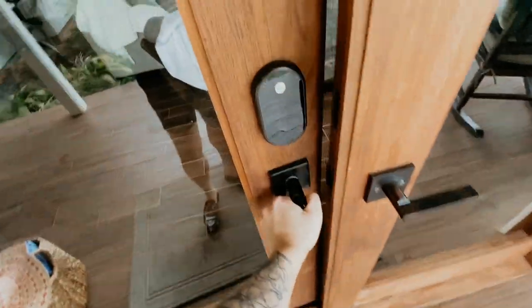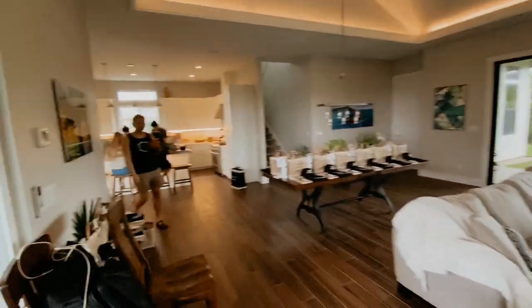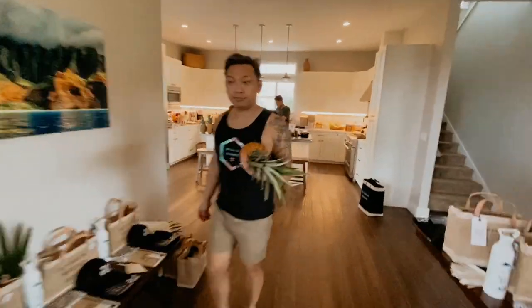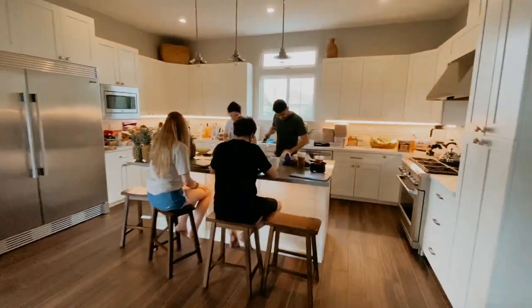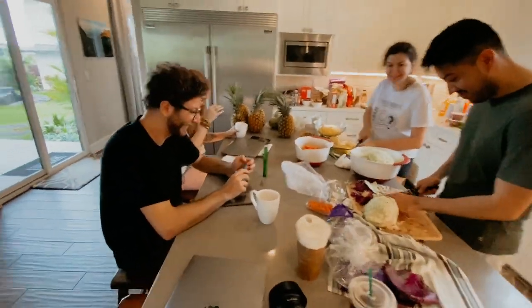Ready for a house tour? All right. This is the main door. Bam! Bam! Bam! And then, bam! So much cabbage. Bam! Bam! You guys are so awkward.